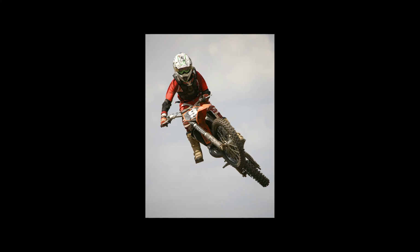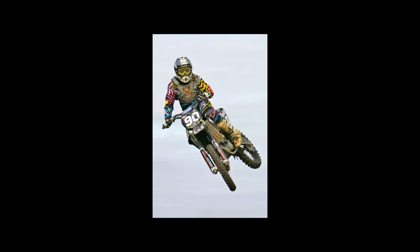750th of a second. I'm just getting some movement in the front wheel there. Again here, I think this was the one where Judge said, if you pan more, it would give it more blur. I'm still working on that one.